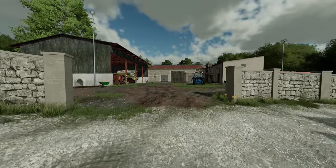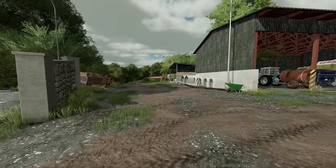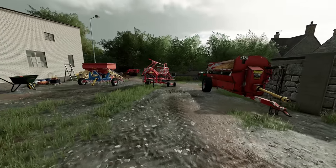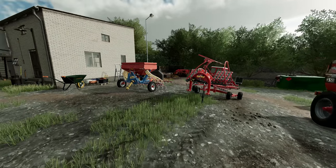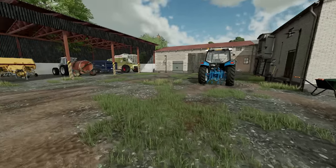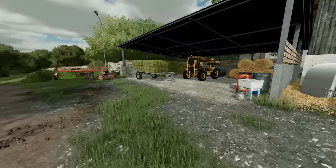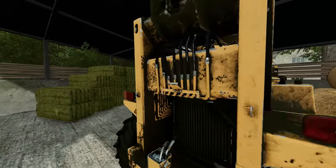Right, so we can do this. This is going to be tricky, but we're going to do this. So we're going to need the bale spike, aren't we? I think it is attached to the loader, so let's sort that out first. But yeah, we're going to have to take the Massey.